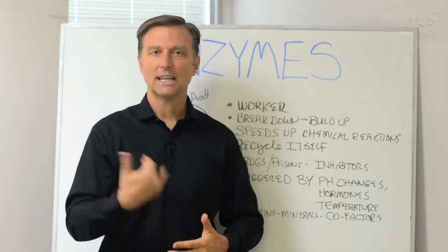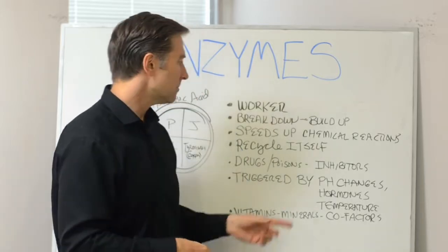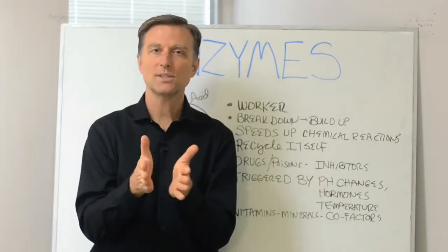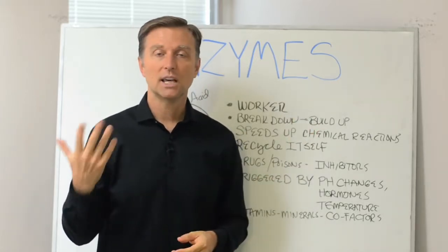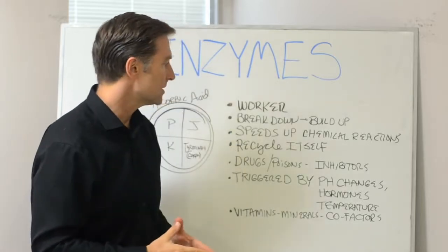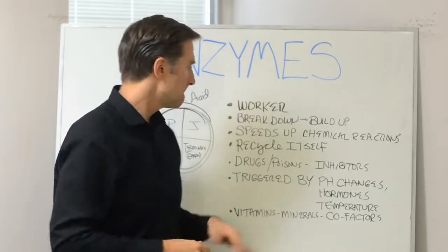You're going to get gas and undigested protein and constipation and bloating just because the pH is incorrect. That's why it's important to have the different parts of your body at the correct pH, whether it's in the blood or in the gut. There are all these different pHs. So that's one of the purposes of having the correct pH: it activates enzymes.